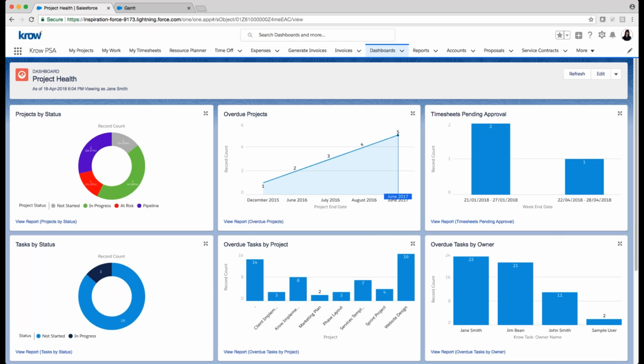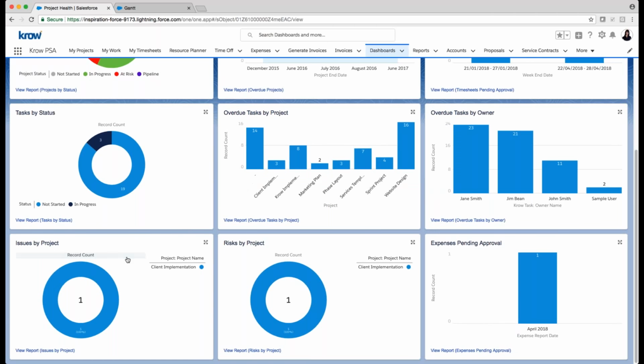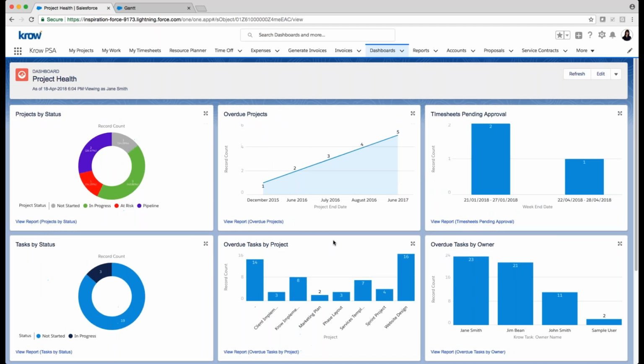I can see overdue projects, timesheets pending approval, tasks by status, overdue tasks by project, and overdue tasks by owner. So, Jane Smith obviously has the most overdue tasks in my organization right now. Maybe I want to drill down and see the root cause of that. There are also issues by project, risks by project, and expenses pending approval. So, immediate insight into the health of my services business.